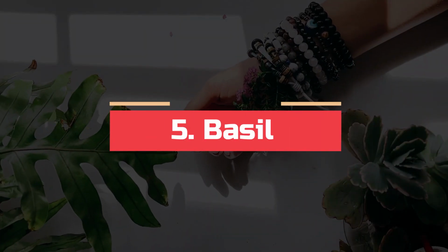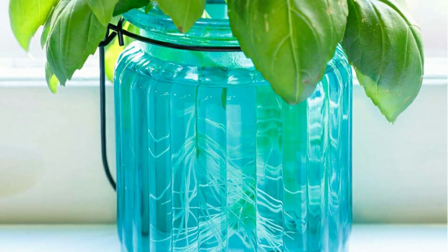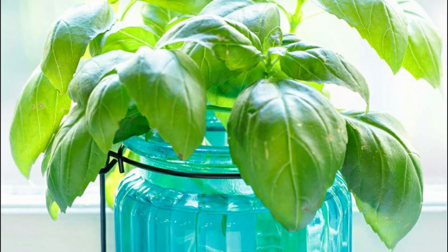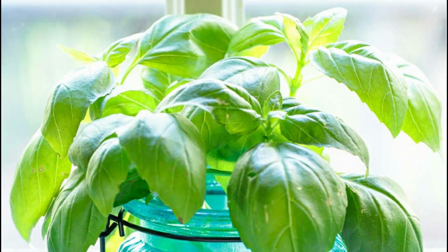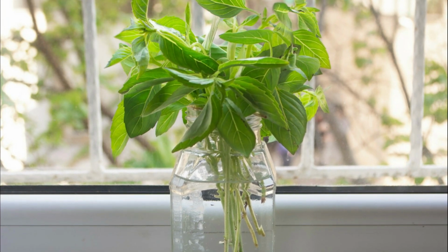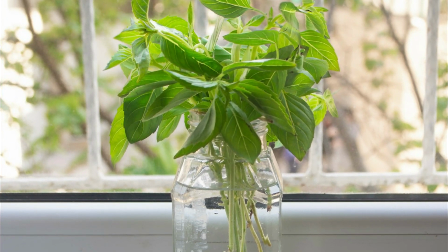Number 5. Basil. Basil can thrive well in big mason jars if you provide the herb with a moist growing medium. Just protect the plant from the harsh afternoon sun. The best part is you can also grow it easily in just water. All you need is a mason jar, basil cuttings, and water.